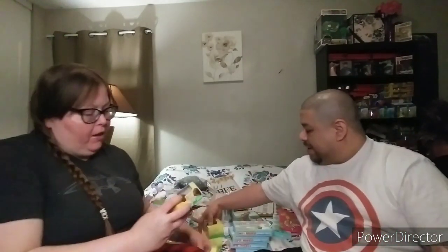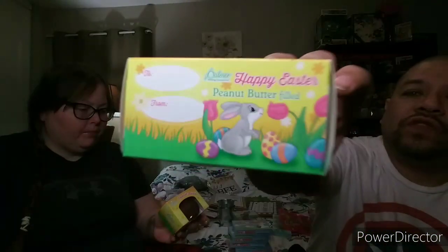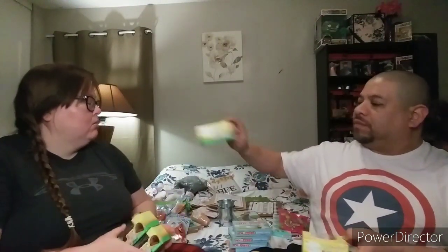These, they have these out every year. It's by the brand Palmer, and these are the chocolate eggs, and they are filled with peanut butter. I wonder if they have different patterns on each of them. Though these two have the bunnies. These two also have bunnies. So it might be all the same. And it says to and from, so that way you can give it to someone. Oh, that's cool. Cute.